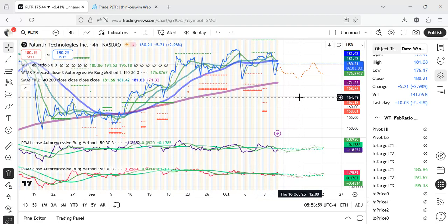No guarantee that that will be the case. The question is, what will justify this downtrend that is expected to remain in place, even with the modest amount of strength it's currently showing now? What could possibly justify that? But in any case, projections are saying 185.86, 191.62, 195.18.